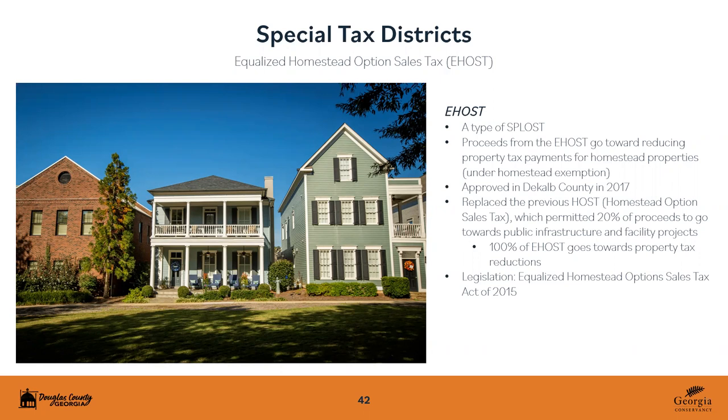So it's, again, voluntary. Or it's a tax district that's established by the county, and its revenue specifically goes towards offsetting property taxes. It replaced the previous program that they had in place, which was just called HOST, Homestead Option Sales Tax, because the update there is that 20% of the funds from the previous program could go to public infrastructure and facility projects. So instead, they updated it into the eHOST program, where 100% of the funds now go to property tax offsets. The legislation that makes this possible, I believe, in Georgia is the Equalized Homestead Option Sales Tax Act of 2015. So there's an enabling legislation on that.